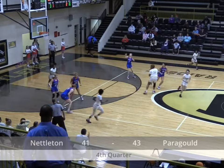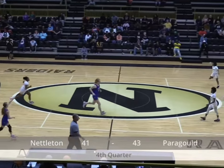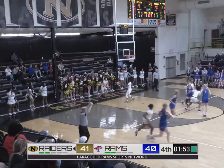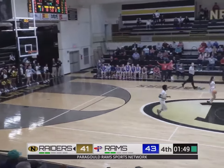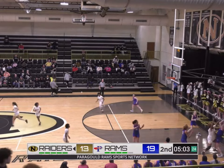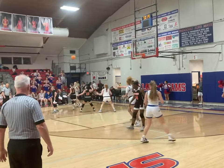Inbounds, long pass is intercepted. Lambert intercepts it as she tried to. The three in the corner, that's huge! Mikayla Lambert with a three, makes it 43-41, Paragould. 1:49 to play. Stolen, Mikayla Lambert, really good denial defense. Good job!